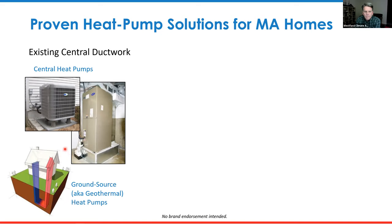Another important option is that you can use a ground source heat pump if you have central ductwork. And in this case, instead of extracting the heat from the outdoor air, you're extracting the heat from the ground. The ground source heat pump is absolutely the most energy efficient way you can heat and cool your home. And aesthetically, there is no equipment exposed outside, so you don't have any mechanical boxes like this. Everything outdoors is buried.